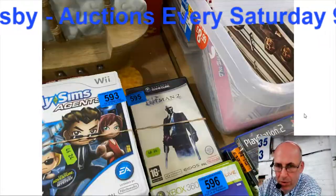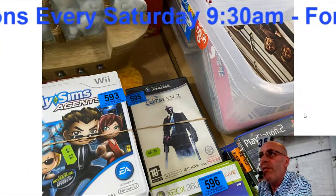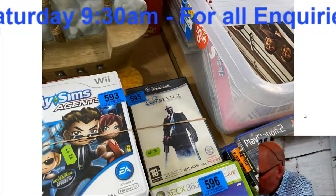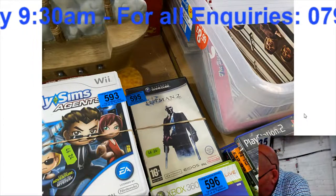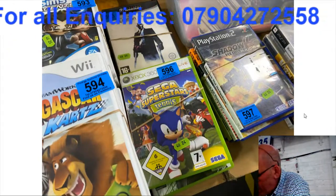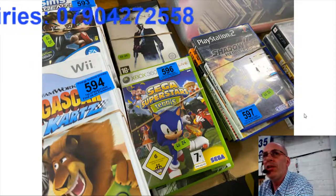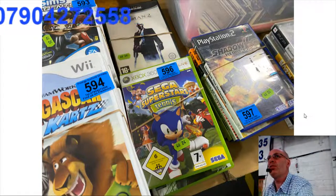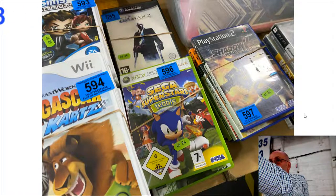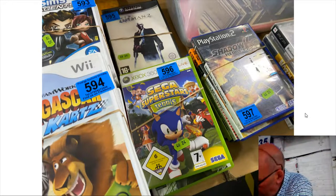And lot number 595 is a pile of GameCube games, and I've got £4 bid. 4 bid, 5 anywhere. £5 anywhere on these, selling away then at £4. To number 1728, and lot number 596 is a pile of Xbox 360 games, and I've got £4 bid. 4 bid, 5 and I'm out. 5 bid, 6 anywhere. £6 anywhere. Selling away then at £5, 6. No, 6 on bid. 6 here, 7. 7 bid, 7 bid, 8 anywhere. £8 anywhere. Selling away then. £7 to 1519.